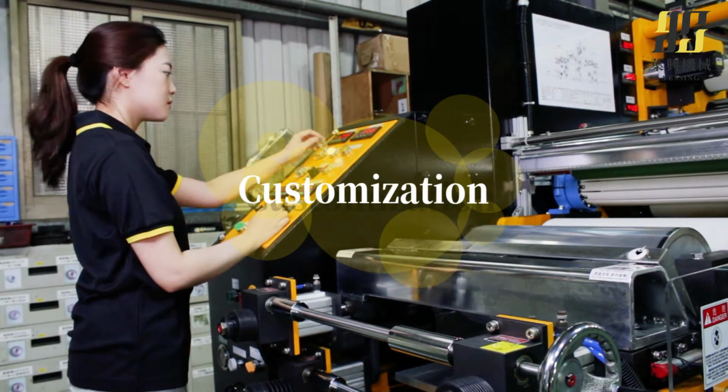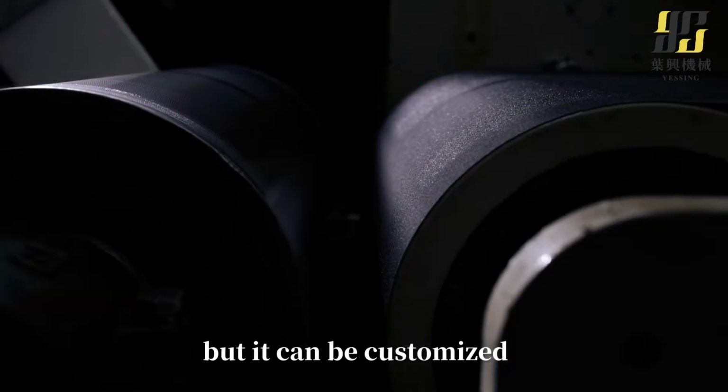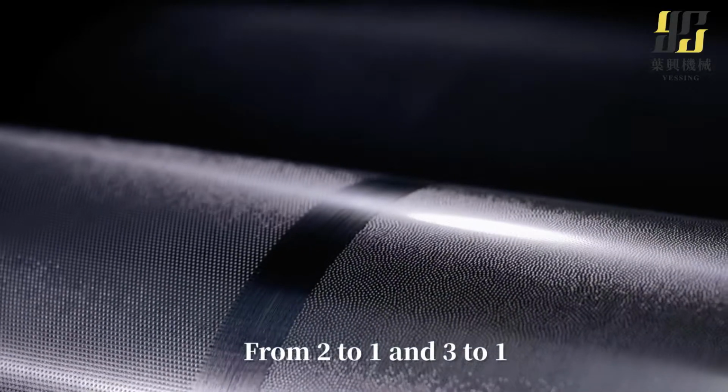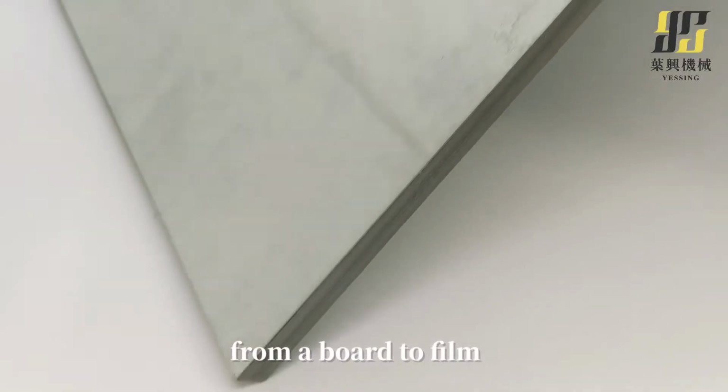Customization. PUR-X is not only light and easy to operate, but it can be customized based on your requirement. From 2:1 and 3:1, you can laminate anything from a board to film.